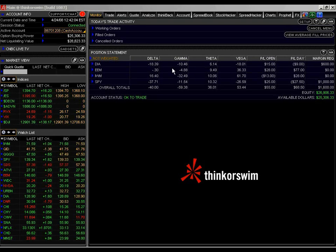Our gamma is currently at minus 59. Remember, gamma, when buying an option, is always positive. And when selling an option, gamma is negative. We are net negative gamma because we sold more options than we've purchased, at least for a higher price. So we are net short gamma. That's exactly where we expect to be if we have positive theta. Positive theta is where we make our money.